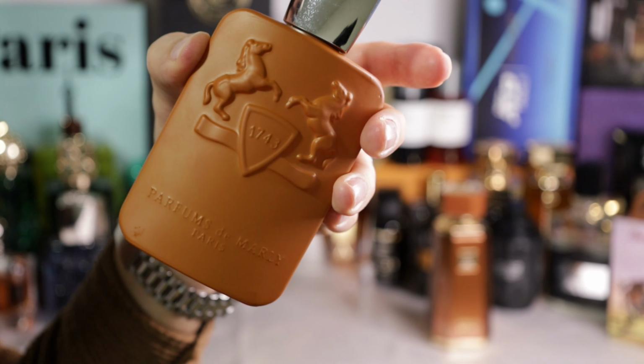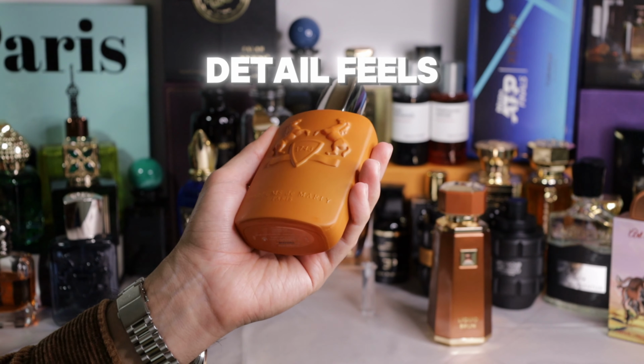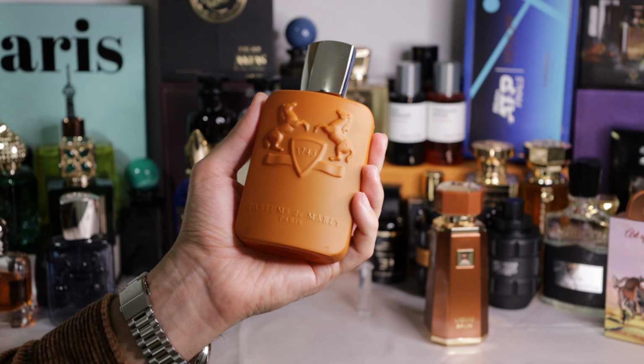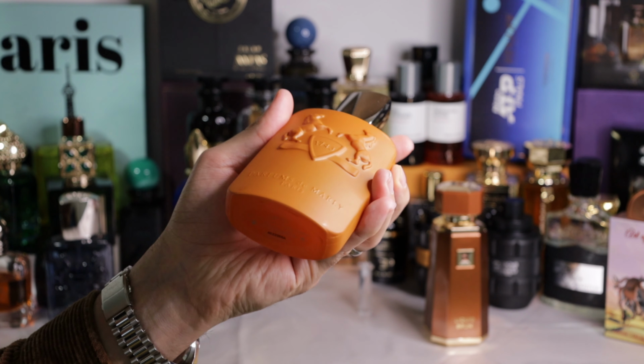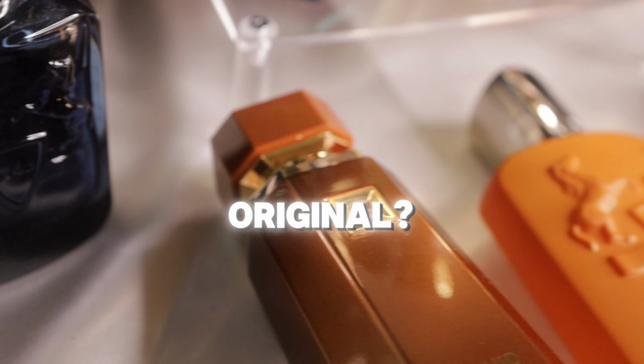The bottle itself reflects the high-quality experience. It's heavy, well-crafted, and every detail feels meticulously designed. But let's face it, its premium price tag isn't something everyone can easily justify. Now let's see how these affordable alternatives compare and if they can live up to the original.